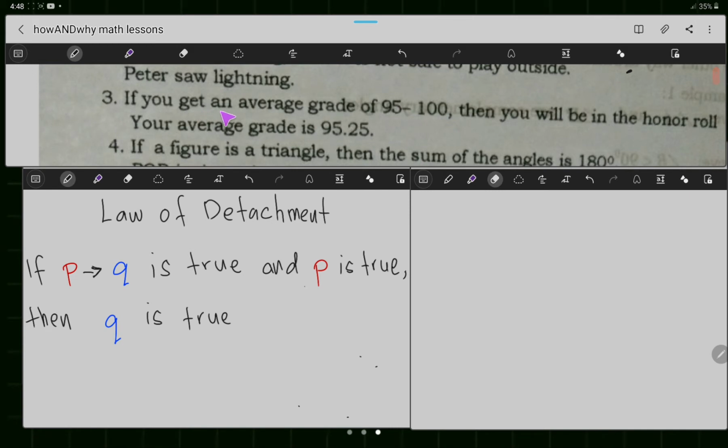Number three. If you get an average grade of 95 to 100, then you will be in the honor roll. Your average grade is 95.25. So nasa loob siya ng dito bracket. So you will be in the honor roll.